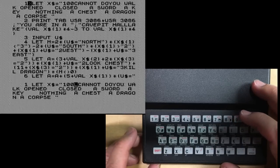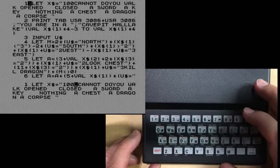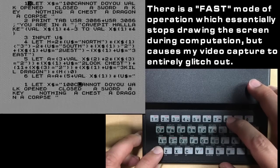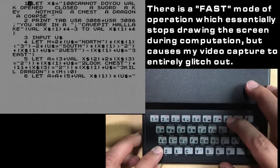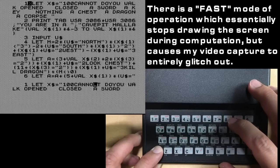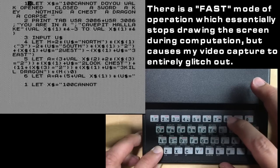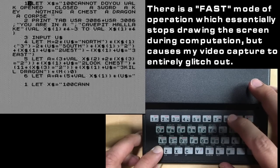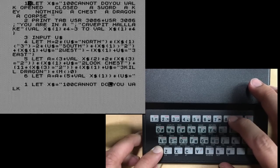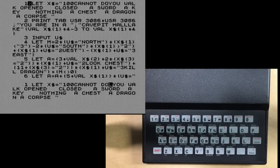like here, cannot do, and then if you go over 9 more characters, I will very tediously go there. It redraws the whole line every time. This is terrible, eh? Okay, we won't spend... We'll try to get out of here quickly. I'm probably going to fast forward this for you. Okay, here, and here's another string. You walk, then opened, closed, a sword, a key, and so on.